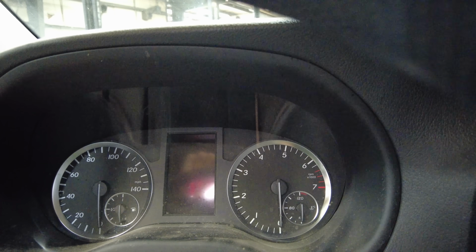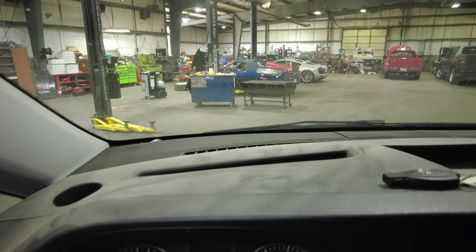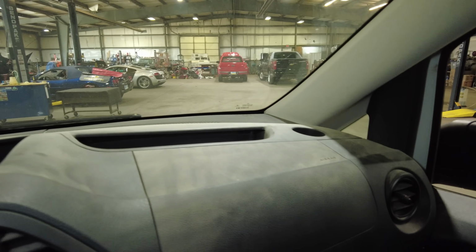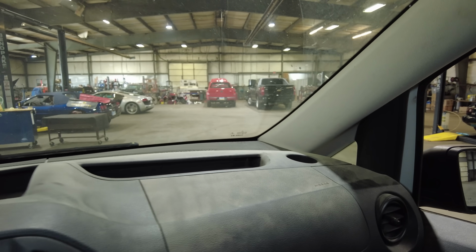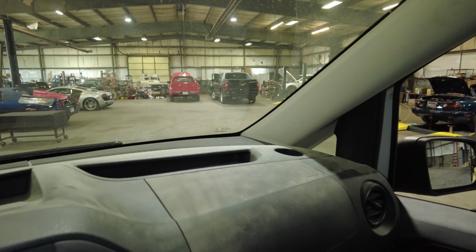Well, you can see it's dusty up there, and you're going to see more dust in here because this is, again, a work truck. So move up, the dash is in good shape. It is needing a good bath, but other than that, it's not cracked, not torn. It is plastic, as we can see. Have cup holders, map holders, and such up there.